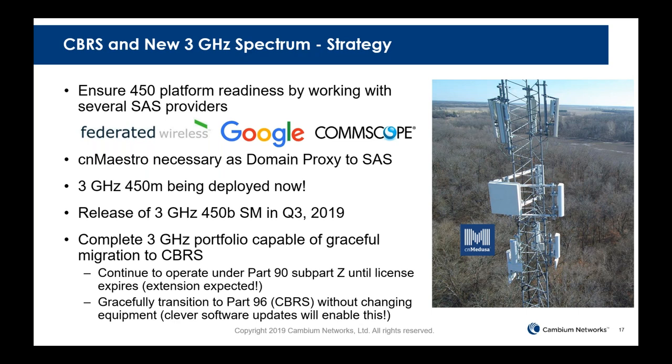The 450b, again, I mentioned the high gain will be out in Q3, and our goal is to make it as seamless as possible to transition from Part 90 to Part 96. Now, when the CBRS band goes into effect in September, you don't need to make that transition until April of 2020 as it stands right now. There is a petition from WISPA, the Wireless Internet Service Provider Association, to extend or waive that deadline, but there hasn't been a ruling on that yet, so we don't know yet what that means.